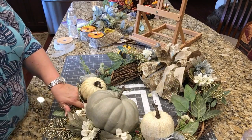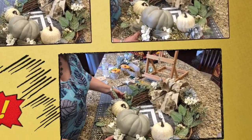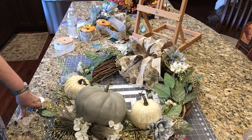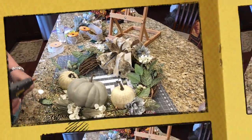And I'm going to see if I can... So, I'm going to work my way around and glue the flowers in, and I will be right back with some final words and show you the final.